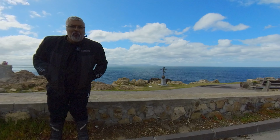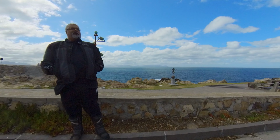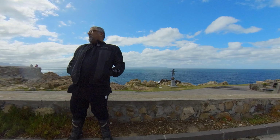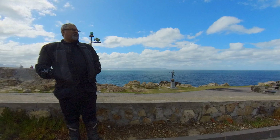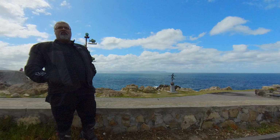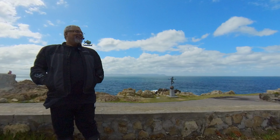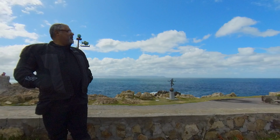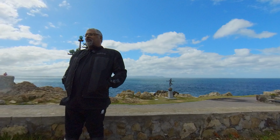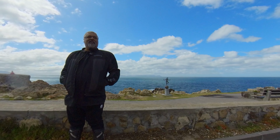Welcome, guys, to Hermanus, formerly Hermanus Pietersfontein, about 2 hours out of Cape Town. It used to be a fishing village, and is now a retirement village. Beautiful place. It's known for whale watching, the southern right whale. Am I saying it right?